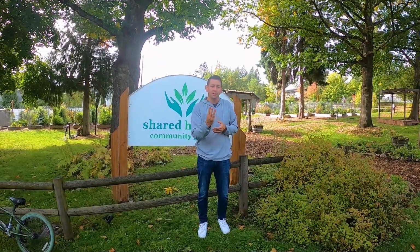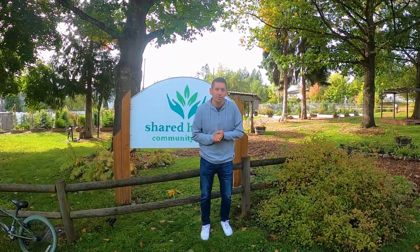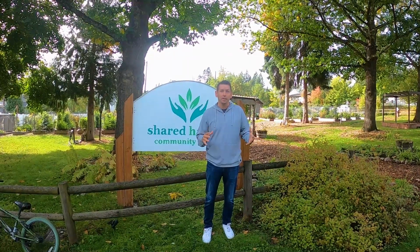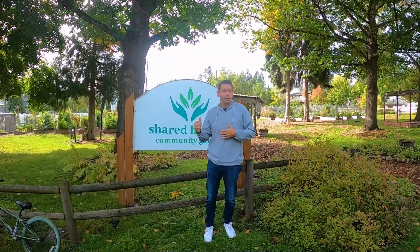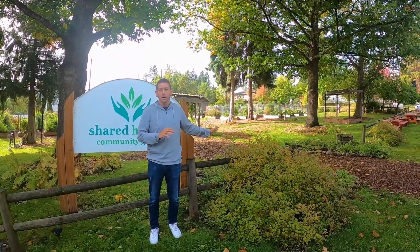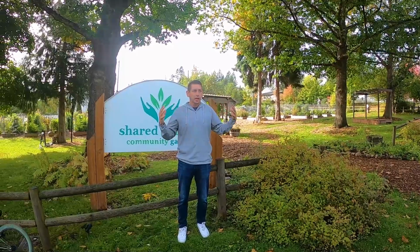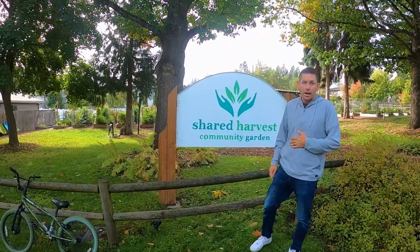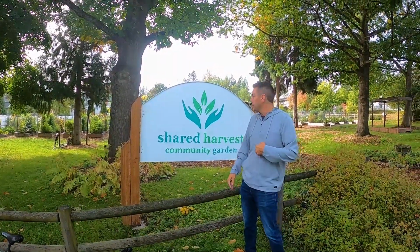All right, welcome to the third neighborhood on our tour, the Garden District. As you can see behind me, this is the Shared Harvest Garden down in the middle of Garden District. It's a really cool thing where all the neighborhood people can rent out a little space and garden. There's not big lots where you can have a lot of land, so it's a really cool community thing that they do, and they host a dinner every year that's really fun.